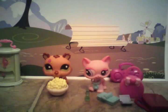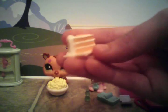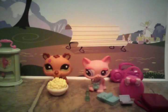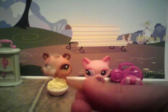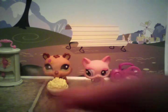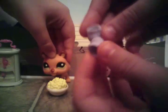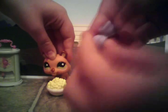But yeah. Some carrot cake for snacking on. And when we get hungry, a big carrot cake. This is her little marshmallow stick whenever we go. Most marshmallows. We had a fire and then more of them, but don't really know where they are. I have these little shoes here that are purple. They don't fit me. They're for my other LPS.